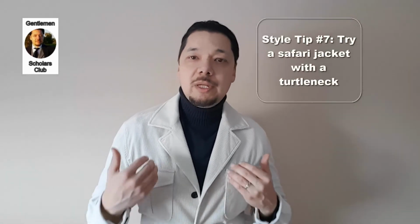The last piece of advice is to expand your definition of tailoring. As I said earlier, you might encompass safari jackets. Safari jackets being something like this, with lapels of this sort, two chest pockets, often with buttons and flaps, and similar sort of hip pockets. Turtleneck is by definition a casual type of garment. Safari jacket is even more casual than a sport coat. The two really pair nicely.